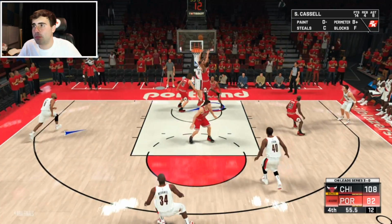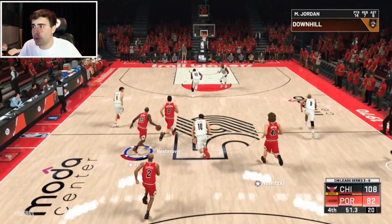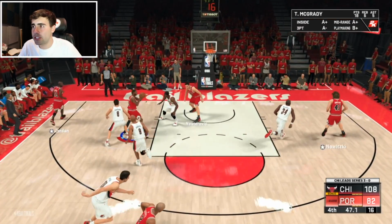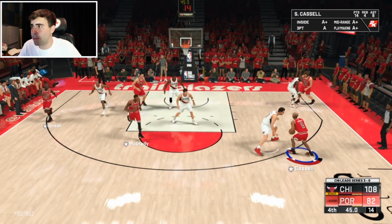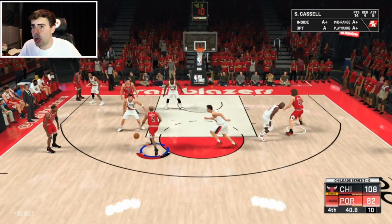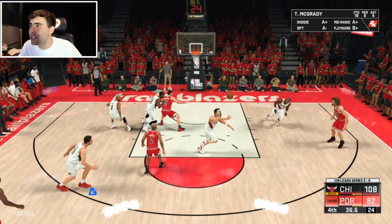Nope, I mistimed that completely. They're going to... Come on, Dirk. There we go. Get it up to Jordan. All right. I forget we have T-Mac on this team as well. T-Mac... Dirk, I see you out there. You know, give it to Cassell, maybe pick and pop with Dirk, who kind of, I'm trying to think who he looks like out there. Out to T-Mac. T-Mac from downtown. Money. That's money. No, T-Mac, come on.